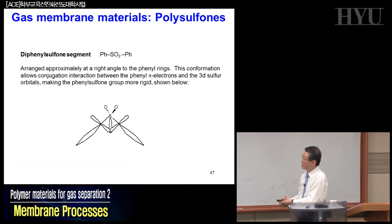Diphenyl. So if you have two phenyl groups in one sulfone, they are arranged at a right angle. So the conformation will give you the conjugation interaction between the phenyl group, pi-pi interactions, with the sulfur group. Therefore, it makes phenyl sulfone a very rigid group, just like this, so that you increase the permeability in many cases.